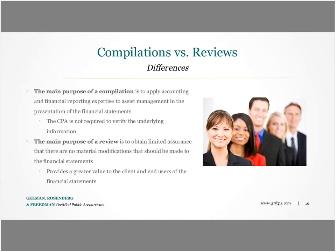So the main purpose of a financial statement review is to obtain limited assurance that there are no material modifications that should be made to the financial statements. So this provides greater value to the client and the end users of the financial statements because of all the procedures that we're going to tell you about, all the things that we do to help ensure that your financial statements are not materially misstated.